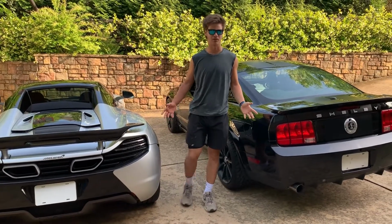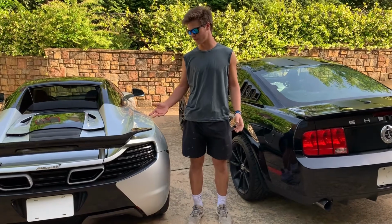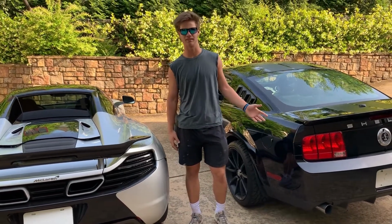There you have it, guys. Two of our favorite cars in our collections. You've heard both the exhaust of the McLaren and the Mustang.